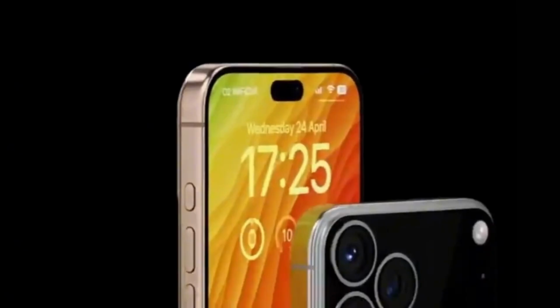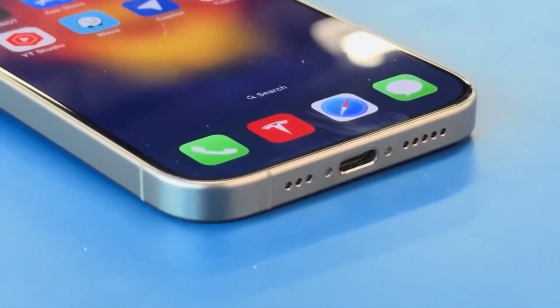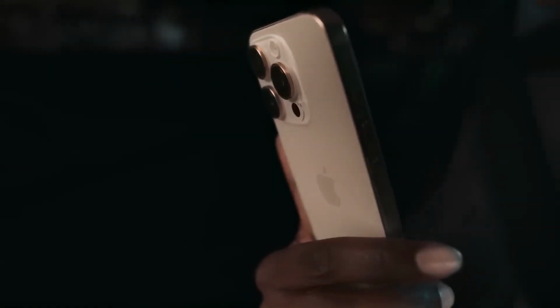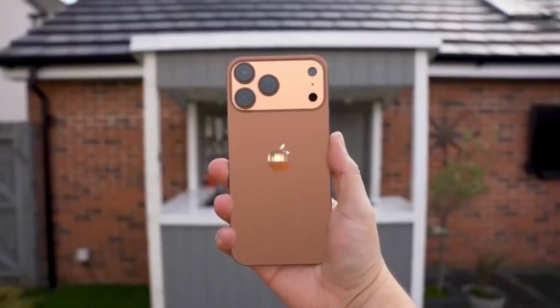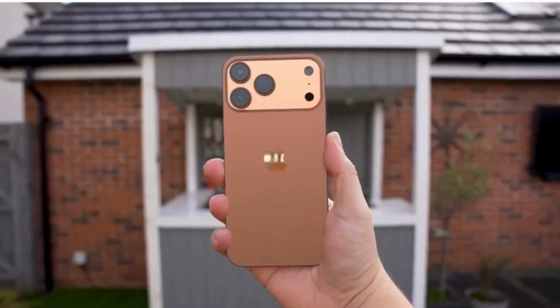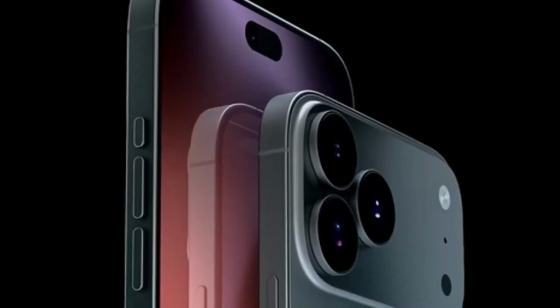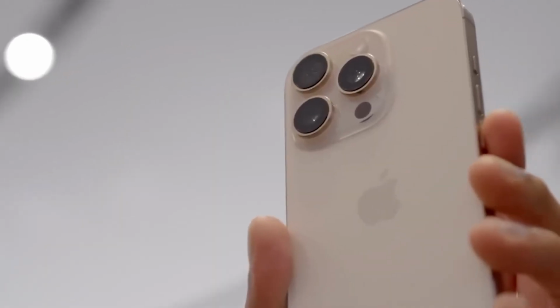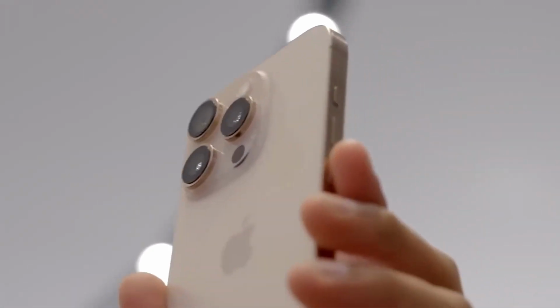So, get ready, because Apple is gearing up to drop what might be the most exciting iPhone lineup we've seen in years. The iPhone 17 series is expected to launch in September 2025, and it's bringing major changes, new sizes, fresh design tweaks, upgraded cameras, and a big performance leap. Apple is planning to launch 4 iPhones this time: the iPhone 17, iPhone 17 Pro, iPhone 17 Pro Max, and an all-new edition called the iPhone 17 Air.